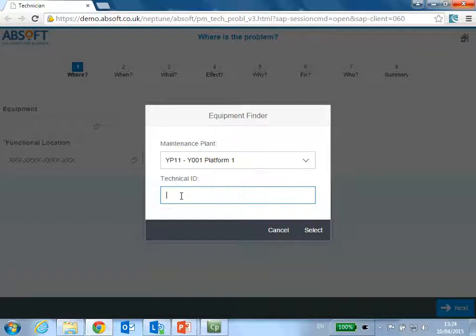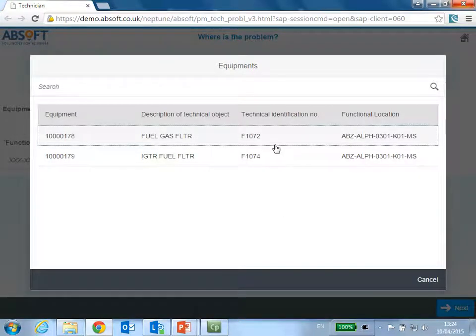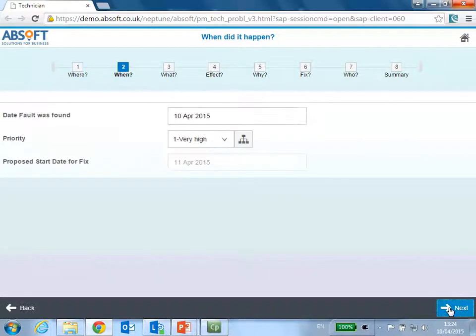So let's do an example. The technician will identify the equipment, for example, using the manufacturer part number or manufacturer serial number. So using that information, I'll search for the equipment and identify the equipment number as well as the functional location where it is installed. It pulls the information through. If I'm happy with that, I'll continue.